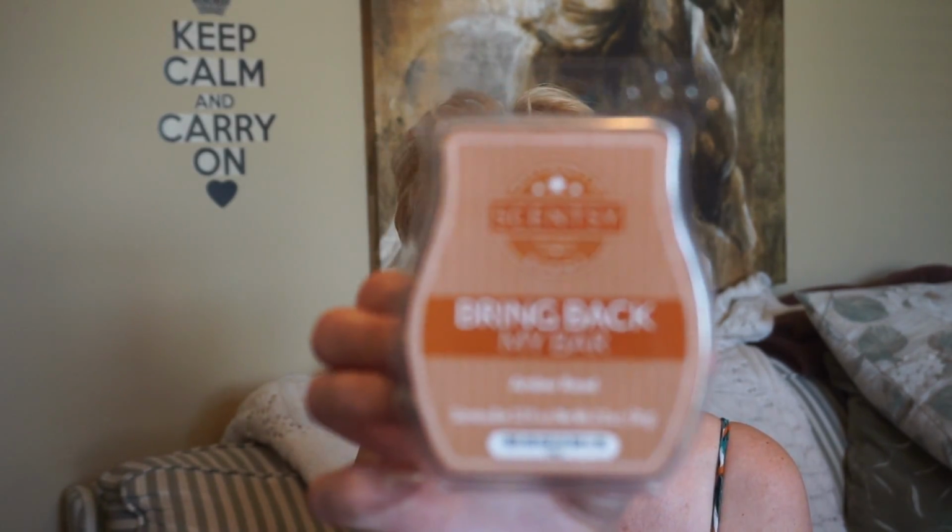There's a definite theme going on here. A lot of just outdoorsy, masculine, spicy kind of scents. And I also got some stuff from Winners and Shoppers Drug Mart too, I'll show you. So I'll start with the Scentsy wax melts. And the first one I got was Amber Road.